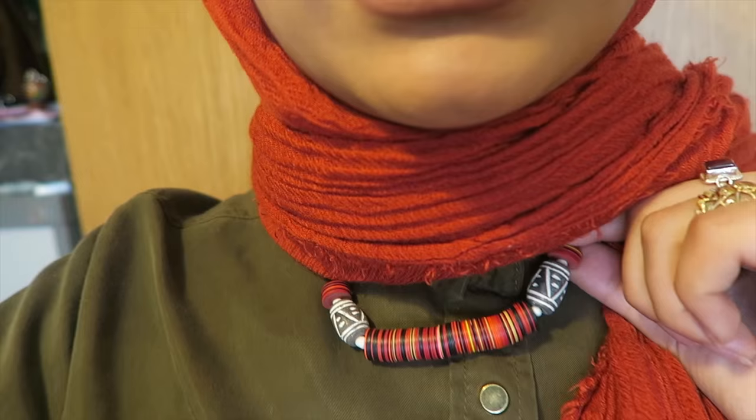Today I'm wearing this Zara scarf very loosely. I think I was supposed to wear this yesterday, but yesterday I was just having such a bad hijab day. And I'm wearing this gorgeous, gorgeous necklace I got from Nigeria, which matches my scarf.